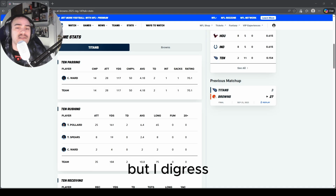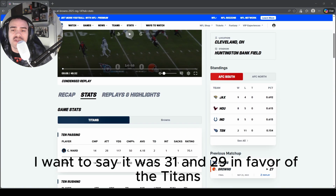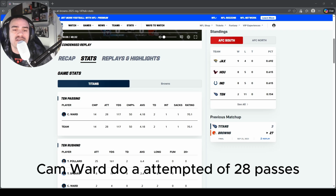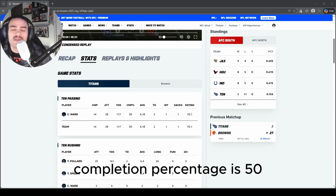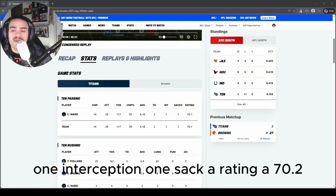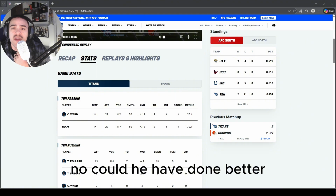But I digress. So as we know, the Titans took the score to the crib. I want to say it was 31-29 in favor of the Titans. Cam Ward attempted 28 passes, completing 14 of those for 117 yards. Completion percentage is 50. His average 4.18, 2 touchdowns, 1 interception, 1 sack, a rating of 70.2. Now, did he do bad? No. Could he have done better?